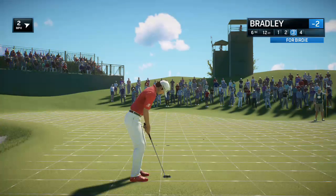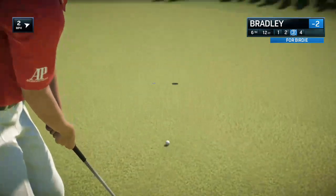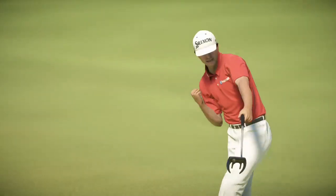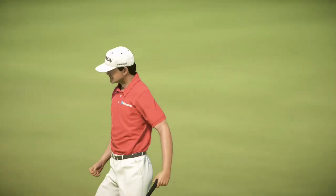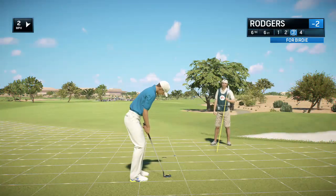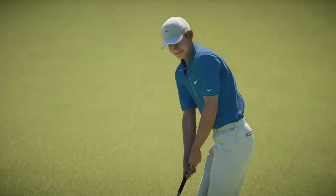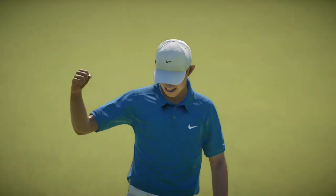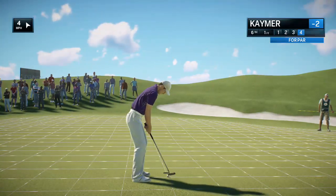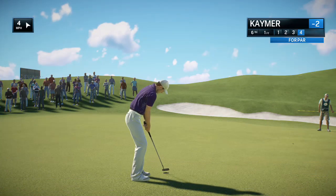Bradley with a birdie opportunity. So with that make, now at 3 under par. You don't want to let this one get away. This is about concentration and focus at this point. Minus three now for the round. Has his par.